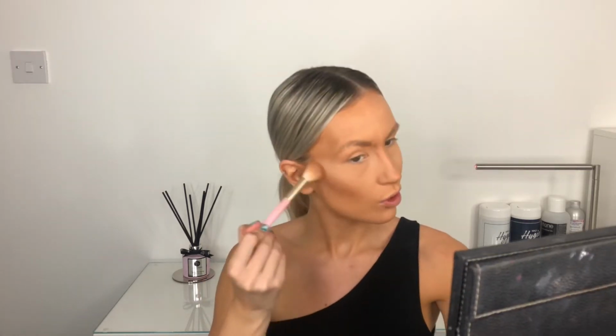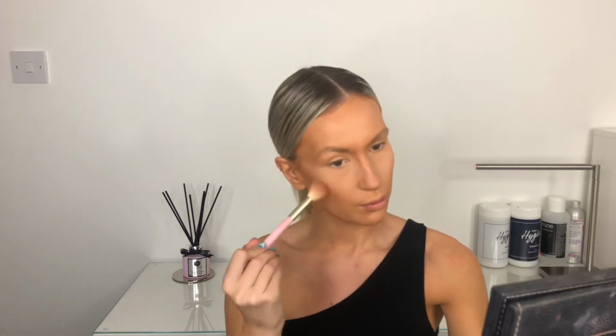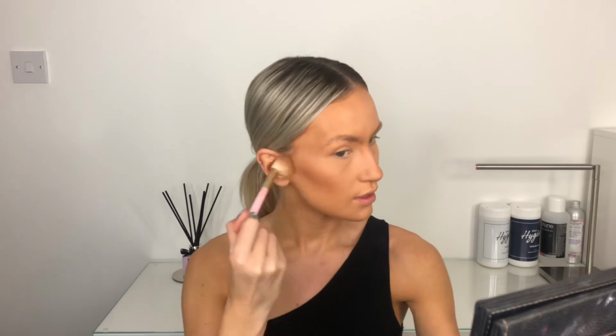Bronzer now. I'm going to go in with my Dark Tan Mineralized Skin Finish from MAC. This is my all-time fave. Yeah. So I'm just going to pop this in my usual places, kind of the same places where I popped that cream, and this just brings it back through the skin.